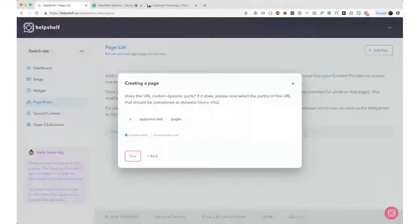Click next. What we're doing here is we're going up. We recognize that there's a few parts to this URL. So it's got S. If you look up here, you can see S, AppSumo test pages. And what it's asking for, this is getting a bit deep, so I'll try and skim over it, because if you need more help, I'm more than happy to jump on a separate one-on-one call. But for those that are keen to get started with this, it's worth looking at.